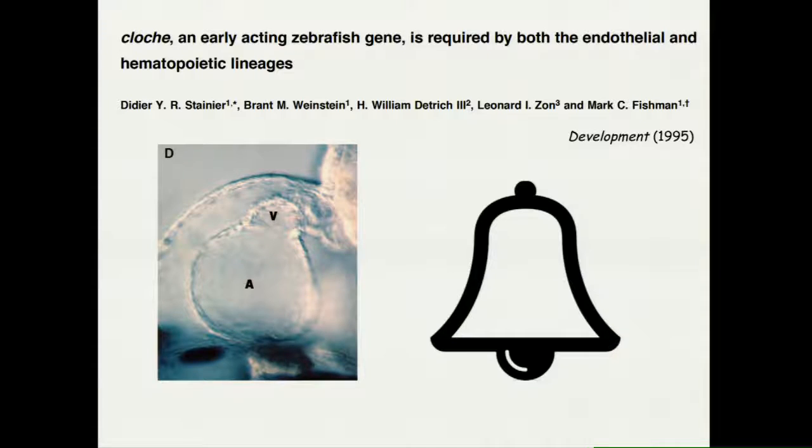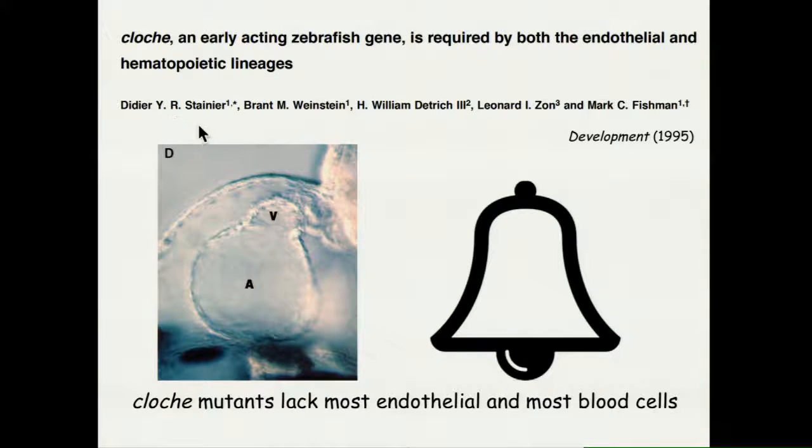So, cloche was actually published before this publication because, in fact, as you'll see in a minute, the first allele was not from an ENU mutagenesis, but in fact was a background mutation in a semi-wild population of fish from Indonesia. But the way this mutant was first identified was because of the heart dysfunction. As you can see, this bell-shaped heart is not, as I'll show you in a minute, a wild-type configuration. Here you're seeing the atrium, which is expanded, and the ventricle, which is shortened. And cloche, of course, means bell in French.